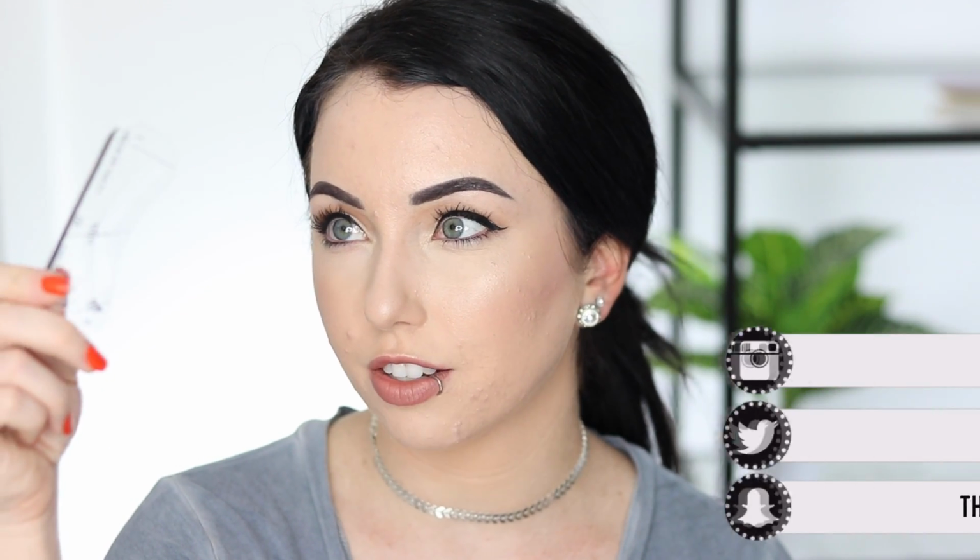I go through brow phases where I feel like my brows look really good, and then I go through phases where I just can't get the shape right, or like one is totally different than the other, which I feel like happens to a lot of people. I'm definitely not perfect at brows, which is why I want to try stencils. There's hope for the brow haters of the internet.